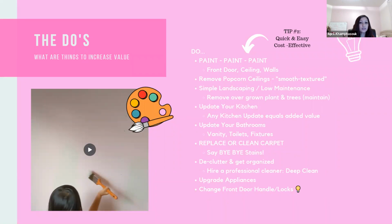And carpet is actually the easiest thing and most inexpensive. So if you have carpets with stains on them that you can't remove, that's probably one of the most inexpensive flooring options to replace. If you have tile, it's kind of expensive to replace, or laminate or wood laminate, anything like that. If you can replace it or repair it, that would be great, but I would replace the carpet.